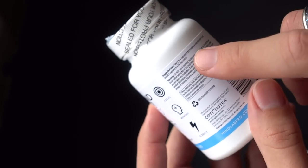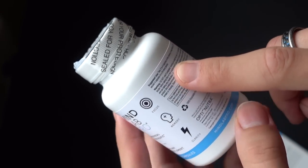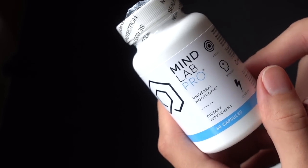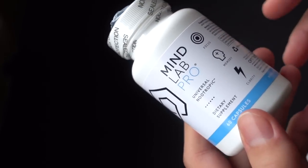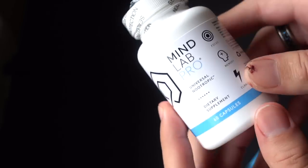They say that you should take 2 to 4 capsules per day. Now these are quite big capsules by the sound of this and the weight and everything. So I'm probably just going to start with one capsule a day and just see how I feel. That's what I always try with these nootropics. Then if I'm not really feeling any effects, or if I feel like it needs a boost, then by all means, I'll switch to 2 capsules or more a day. But we're going to start with 1 capsule a day.